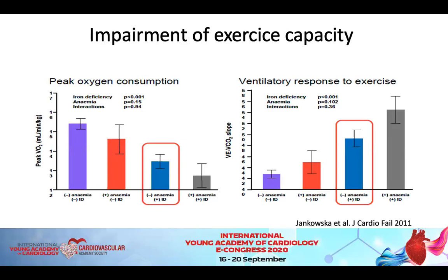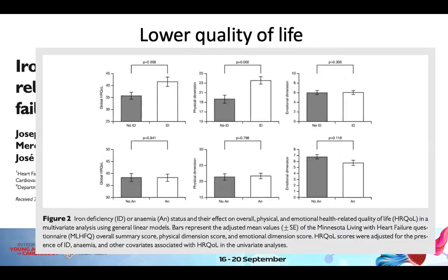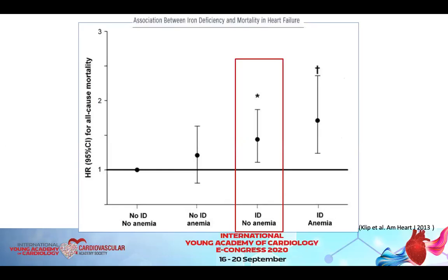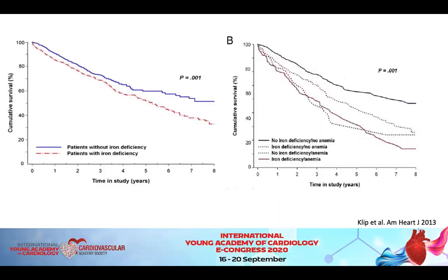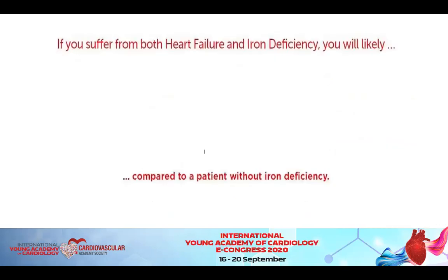Iron deficiency is the cause of an impairment of exercise capacity. It is also associated with a lower quality of life in heart failure patients. Iron deficiency is a negative prognostic factor. It is stronger than anemia, and in heart failure patients, mortality increases when iron deficiency is present.